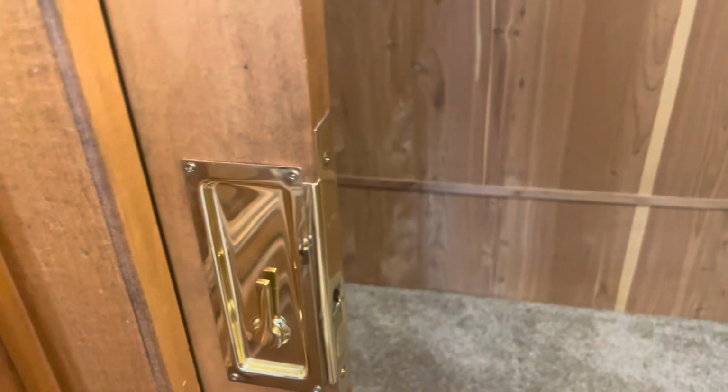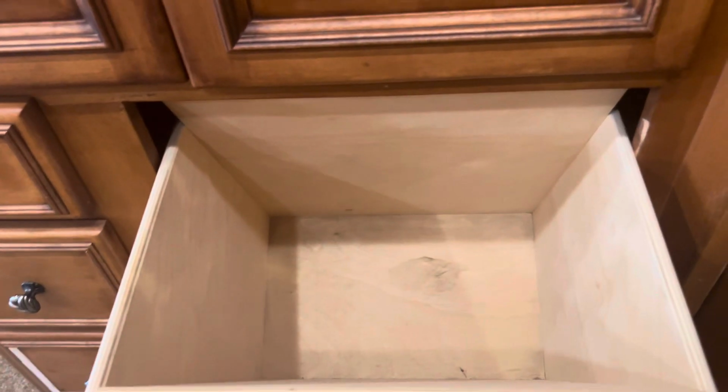I'm going to set the phone down for just a second because I do want to open this closet for you. It's a little bit tight. Hang on just a second. There we go. So you can see this is the rear closet. All cedar lined. Very nice. It's got a really good lockable latch on there that I had to learn how to unlock. But that's okay. It's not going to come open going down the road.